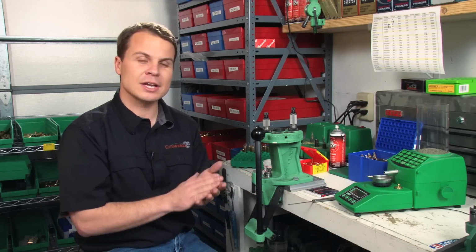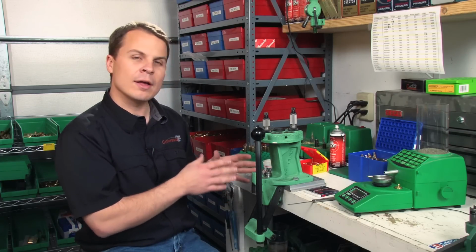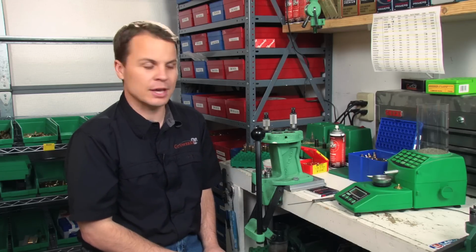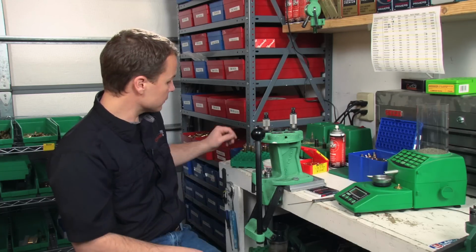There's a lot of steps involved in reloading a cartridge. We've already covered how to set up your dies, how to determine your overall length, and how to determine the max powder charge for your cartridge. What we're going to do is step you through the basic processes and steps required to properly charge a case. We've got our dies adjusted. I've got my sizing die in place.